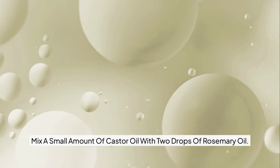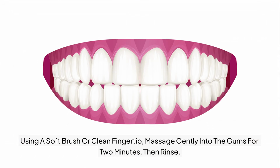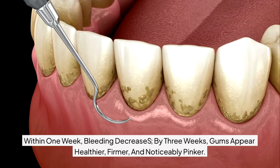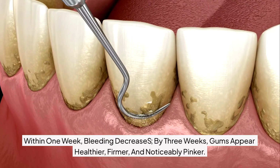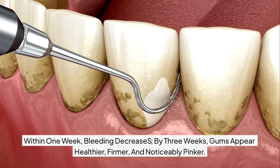Mix a small amount of castor oil with 2 drops of rosemary oil. Using a soft brush or clean fingertip, massage gently into the gums for 2 minutes, then rinse. Apply 3 times weekly. Within 1 week, bleeding decreases. By 3 weeks, gums appear healthier, firmer, and noticeably pinker.